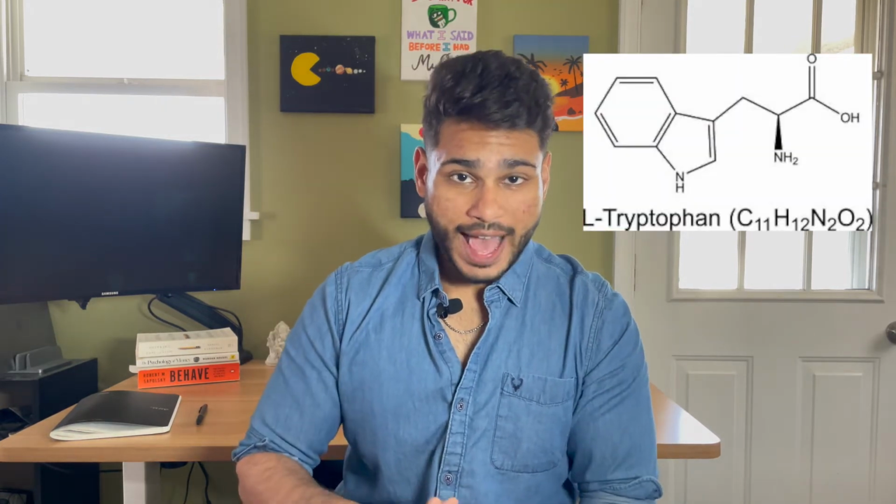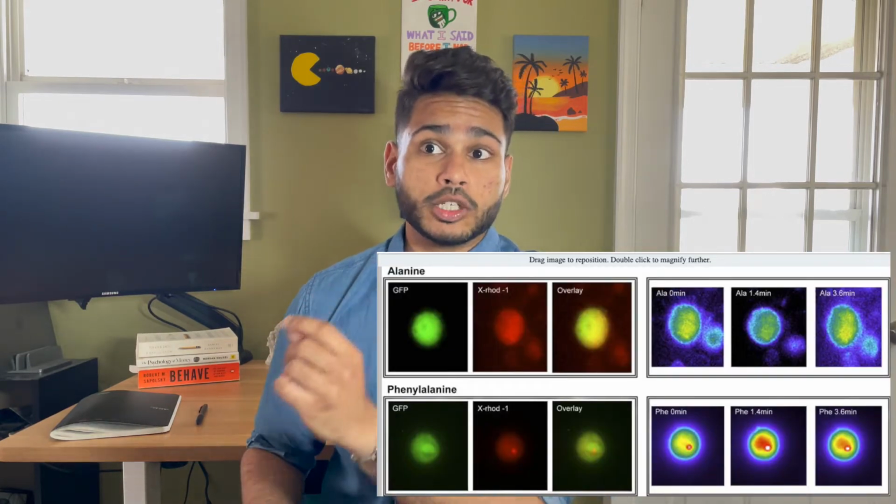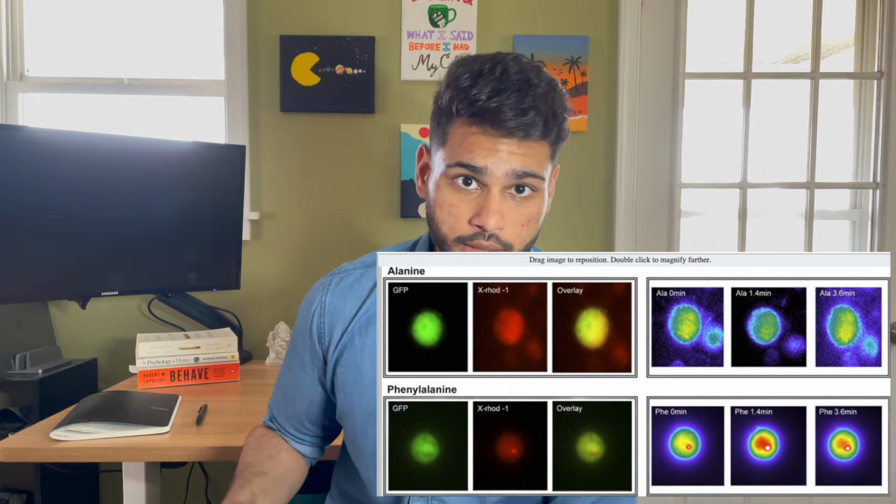Taking this idea one step further, cholecystokinin is effectively released in the high protein diet. It has the ability to be released in the most effective manner when certain cells in the intestines sense aromatic amino acids. Aromatic amino acids look circular in shape, so tryptophan and phenylalanine. In one study, they saw an increase in calcium upon aromatic amino acids compared to non-aromatic amino acids like alanine.